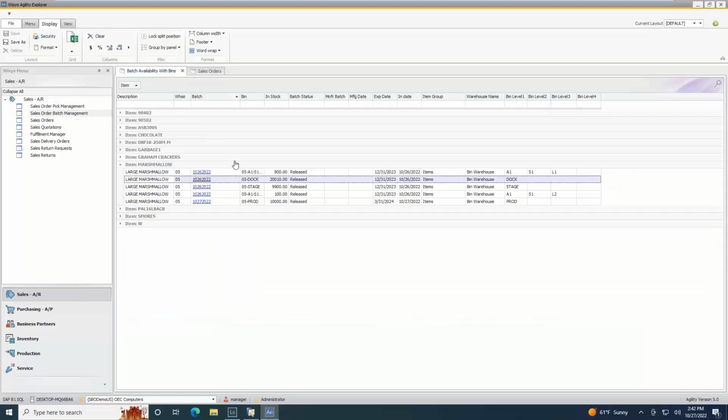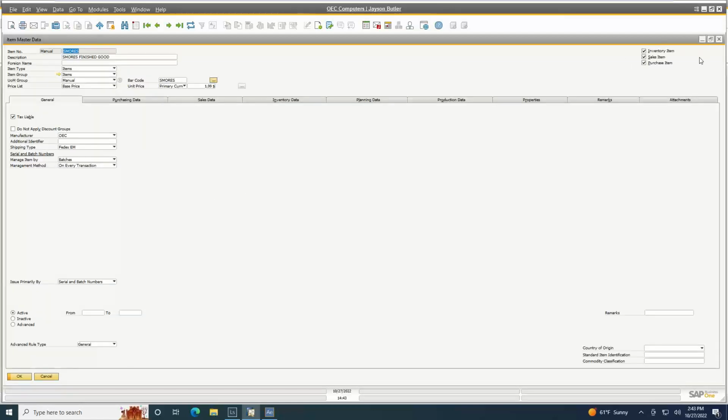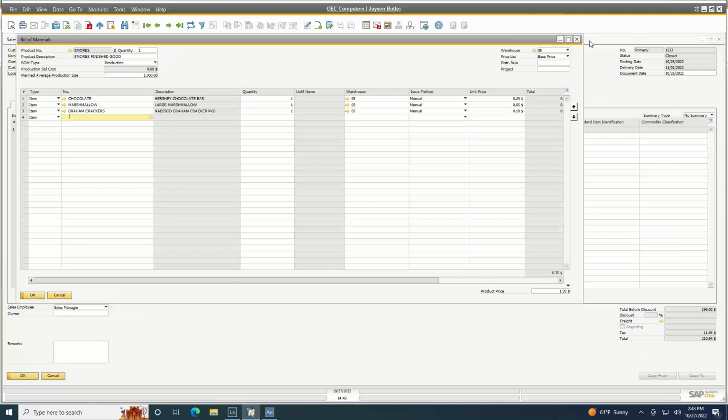So if I go to batch availability, I can actually drill into the batch here and understand where this batch is through the batch details, right? Understanding here's the expiration date. I can do a lot of batch tracking through WiSys and export that to Excel if I want to. I could have different views or grids that show up for my specific role and refresh. So having the availability to see those batches in real time without being in SAP Business One allows me to make better decisions and do more things with batches.